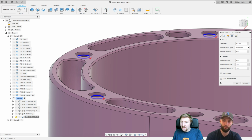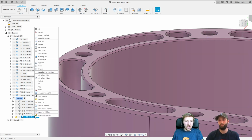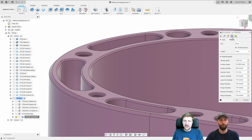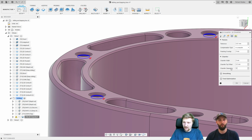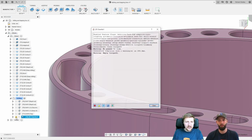So passes, let's go chamfer tip offset. I'm going to drop that down to 0.5 mil. Let's see what I get. Still get nothing. I only ever change one thing at a time, because if you change 2 things you don't really know what's caused it. 0.5, let's hit OK, see what we get on there now. Still nothing. This is really fun.